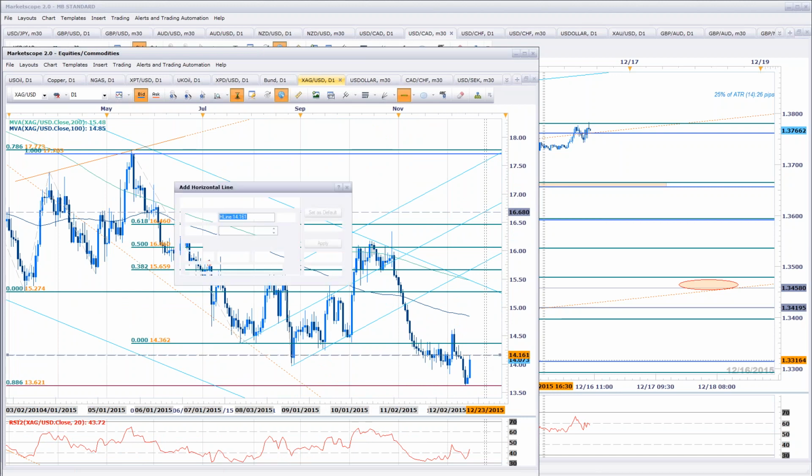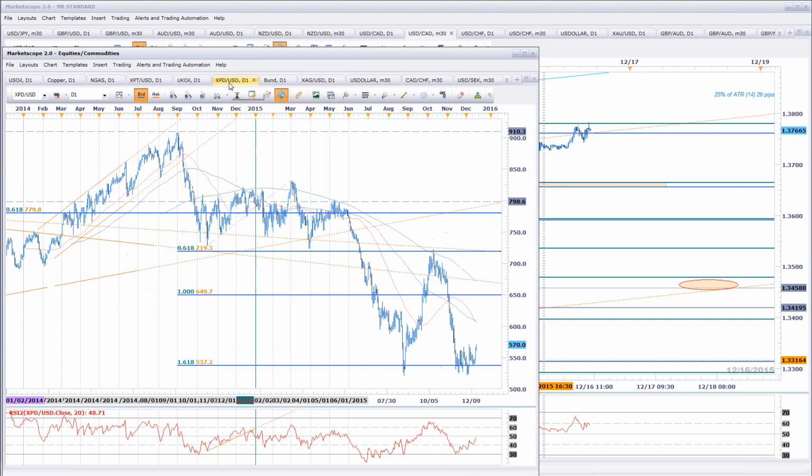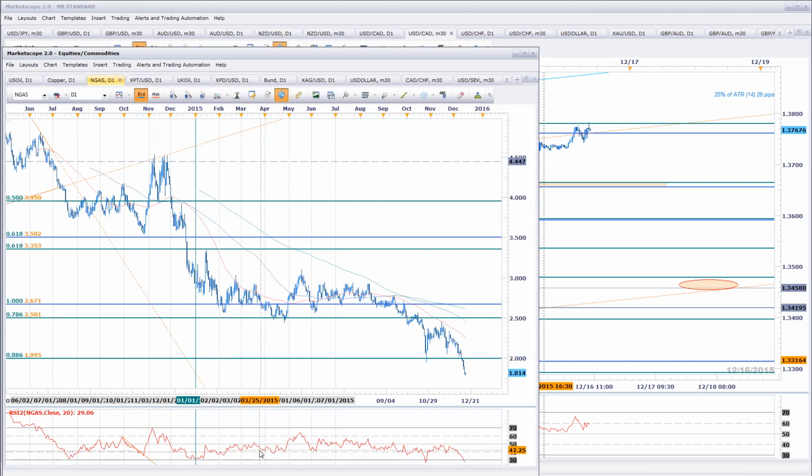Actually, drop a little line there. So here's a monthly open. Just encountered it as resistance. You had some divergence into the low. Could get a little bit more of an up play. But it seems to be the same story across the board. Here's palladium. A lot of these are testing some serious lows, so we want to be cautious before trying to call a low on that.